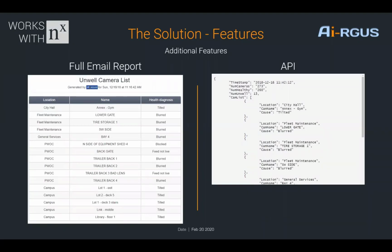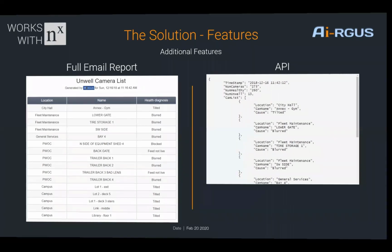In addition to this, for NX, we trigger generic events, so you can see notifications from the NX desktop client immediately. And what we're working on completing now is adding a bookmarking feature, so you can have an automated workflow directly from the NX VMS. When you see that there's a blur problem, or when you see there's a tilt problem, perform such and such actions, notify these people, trigger a ticket, what have you. But all of that is part of the integration with NX.